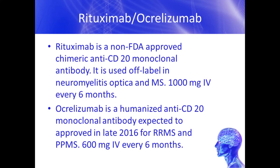I lumped these two drugs together, rituximab and ocrelizumab, because they're sort of in the same family. These are both what we call anti-CD20 monoclonal antibodies. The story with rituximab is that this is a drug that was originally designed to treat non-Hodgkin's lymphoma, but it's not really a chemotherapy. Non-Hodgkin's lymphoma is B cells in the immune system growing out of control.